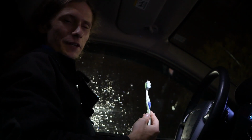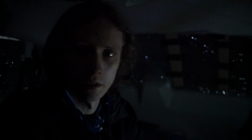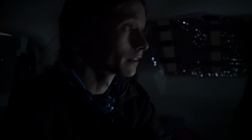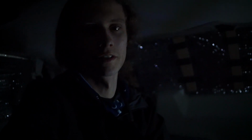This place is pretty sketchy. Well, here we are in the Walmart parking lot. It's very exciting. It is a little sketchy, but then I looked around and I don't think it was. A lot of people were just shuffling out of the store, so it looked kind of sketchy, but it's pretty well lit and there's some cameras everywhere.